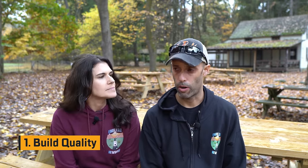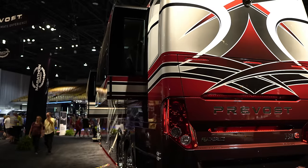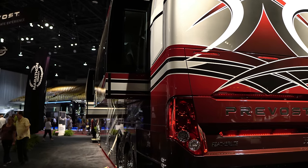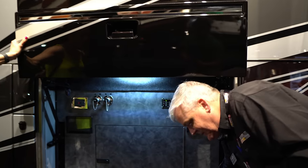Okay, so let's talk about build quality. For the most part, and there's always exceptions to the rules, you're gonna get a higher build quality on motorhomes, and this is for several reasons. Most motorhomes are gonna be on some kind of commercial grade chassis, whether that's a diesel chassis or a gas chassis, it's gonna be made commercial grade, right?